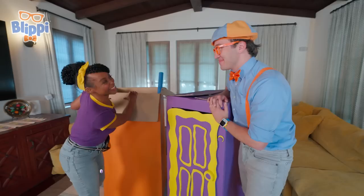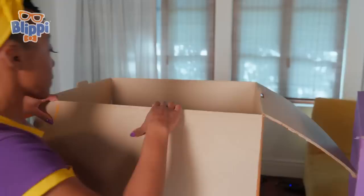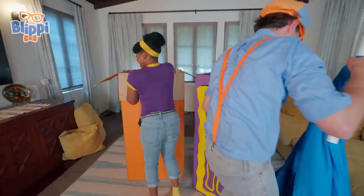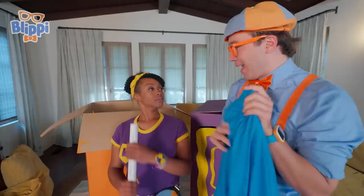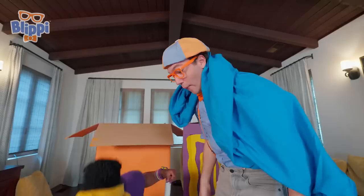3, 2, 1! Woo! Pool noodles! Whoa, look! A PVC pipe? Oh! Ooh, that'll be a fun plastic pipe where we can maybe hang something. Or use it as a trumpet. And, whoa, we can use this as a superhero cape! Yeah, super Blippi! Maybe just the roof. Well, I think we better get started building this fort. Let's do it!